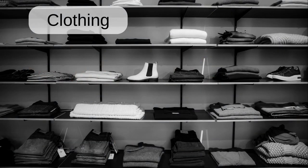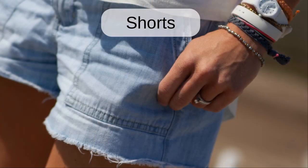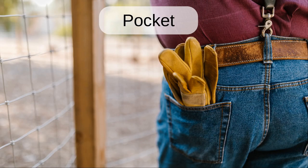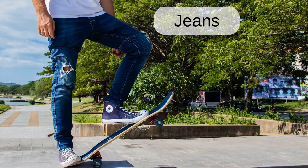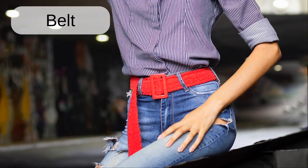Whatever the weather, we want to put on the best clothing to be comfortable. Commonly worn clothing is a t-shirt and shorts, or a pair of pants. The shorts or pants might have a pocket to store some things in. Jeans are a durable type of pants to wear, and they're made of denim. To help stop shorts or pants from falling down, you might also want to wear a belt.